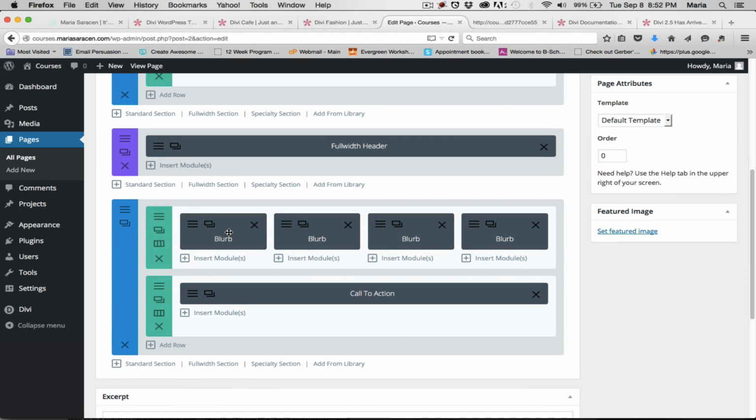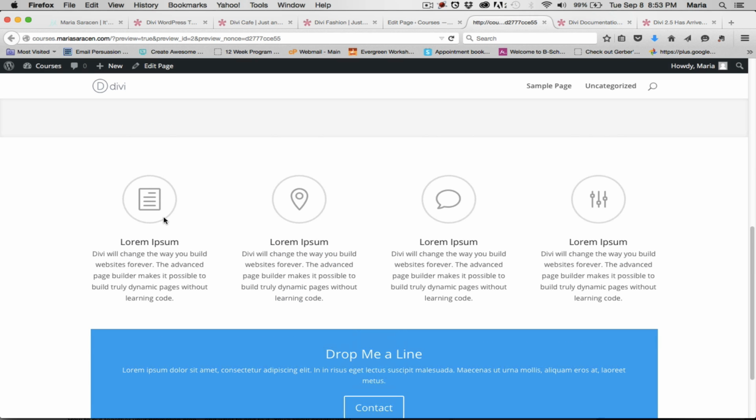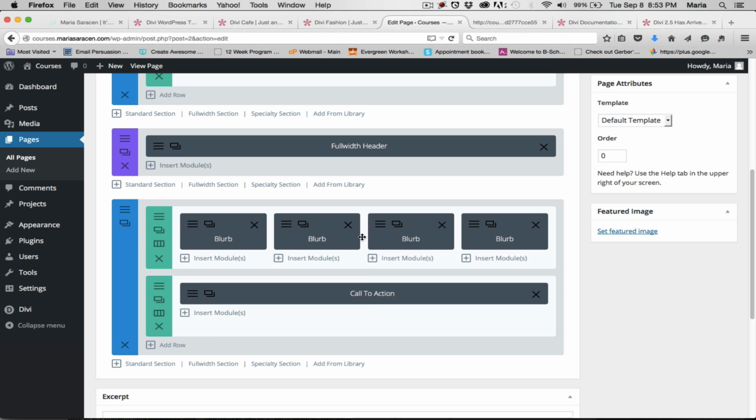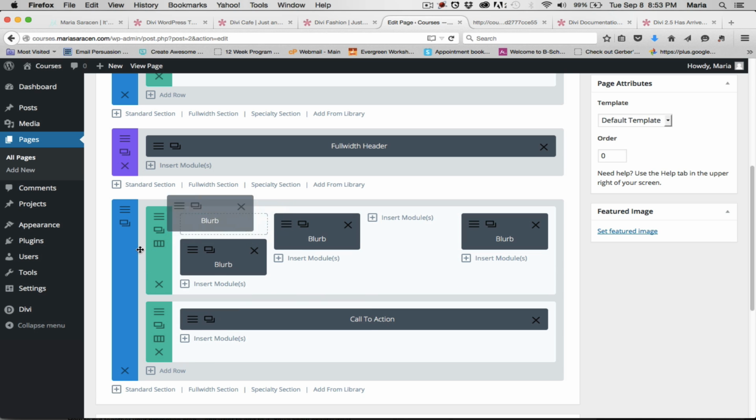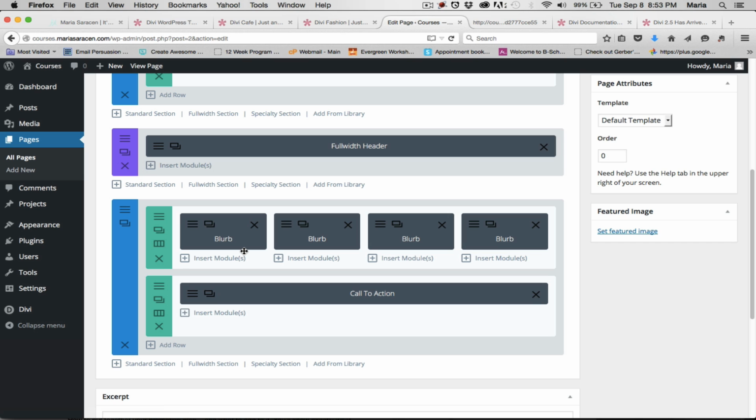So let's say you have blurbs here. Let's just see this blurb. And this is about your copywriting services. This is your location. And then this is let's have a chat. You can easily shift these around just like that. If you're like, let's put my let's have a chat there and put this one there. See how easy it is? You can also put them underneath each other.